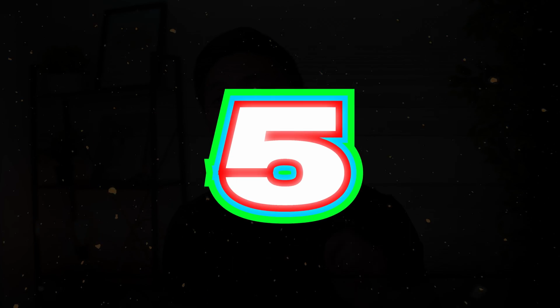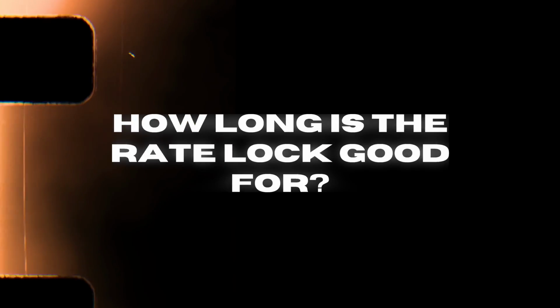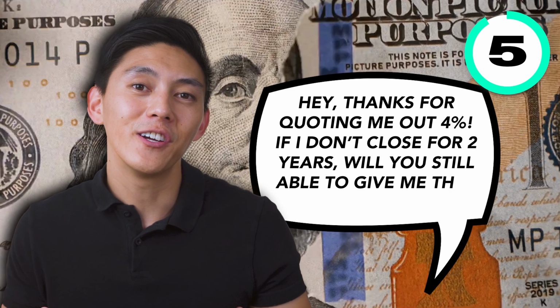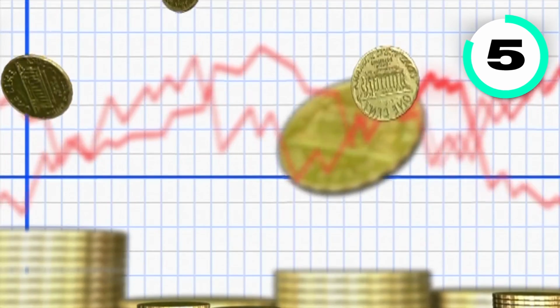Now, the fifth question to ask your lender is, how long is the rate lock good for? So if you ask your lender, hey, thanks for quoting me at 4%. If I don't close for 2 years, will you still give me that rate at 4%? And the most likely answer is going to be no. The rates fluctuate every single day, and most lenders cannot promise you this rate for that extended period of time.